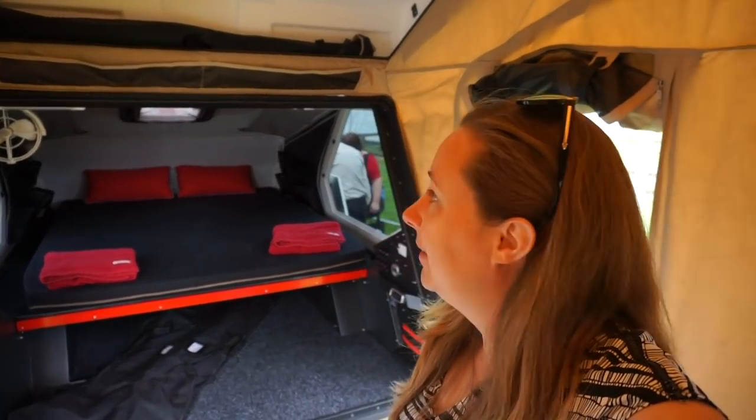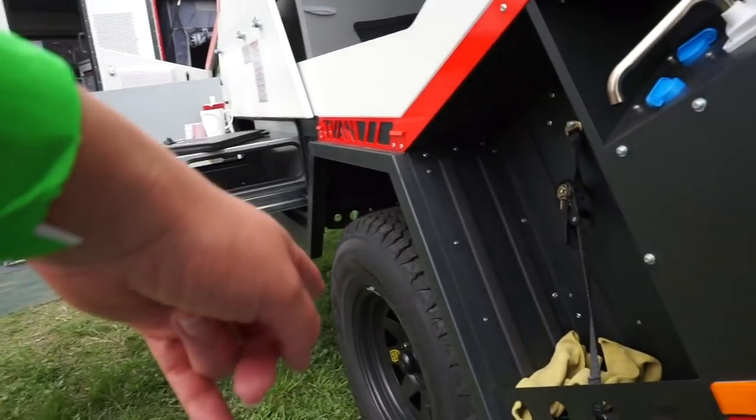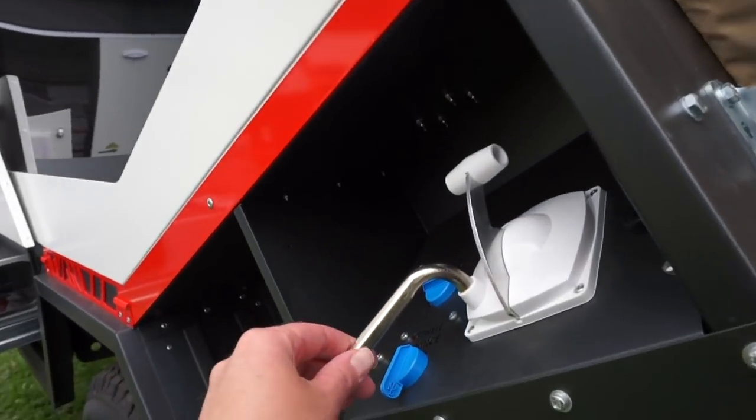This is kind of cool. And they're made for off-road by the look of it. Yeah, look at the size of that tyre. And some water.